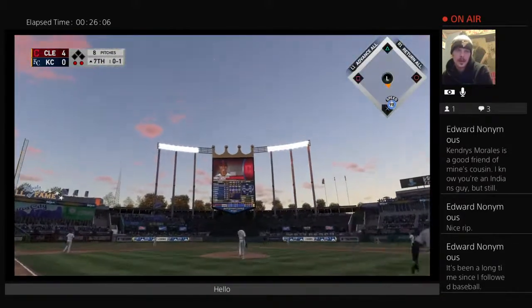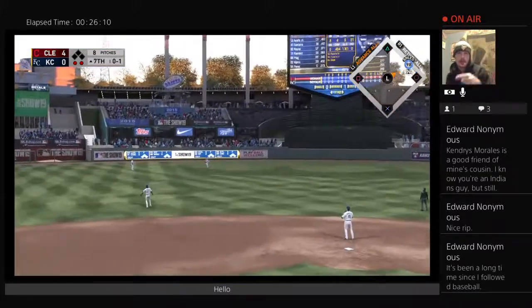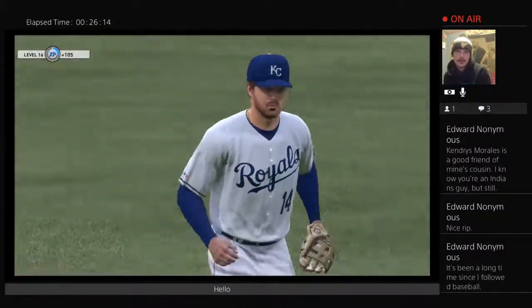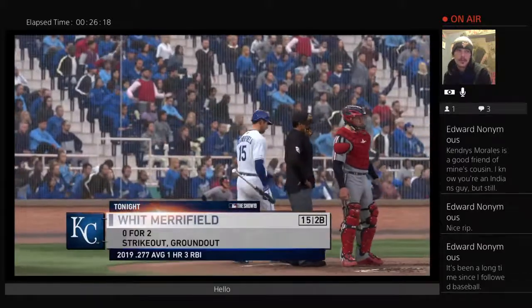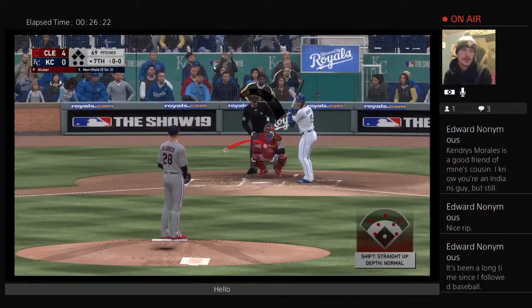Lifted in the air out towards left center. Phillips is there for it, and that retires the side. Just a 4-pitch inning there as the Indians. Striding in, Whit Merrifield. He starts off the inning against a guy who struck out the side last inning.